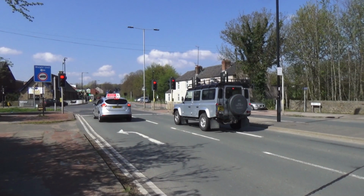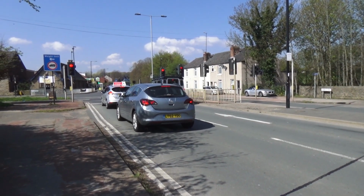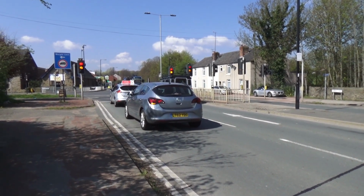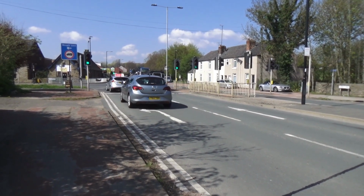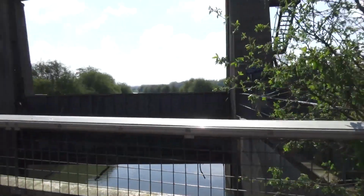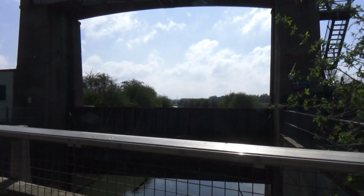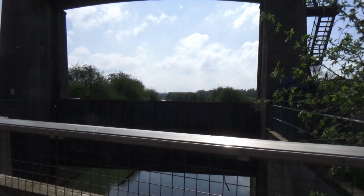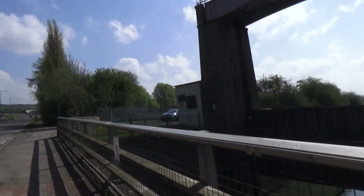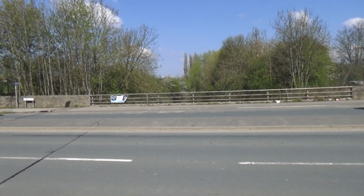Initially I set off to do a video on Orgreave and I couldn't find it, so I'm at Woodhouse Mill and I'm on the left hand side of Retford Road, which is Sheffield, and the right hand side is actually Rotherham. So what I want to do is just show you first the sluice gate at Woodhouse Mill. When they put that gate down, that pushes the water onto the fields. Behind that, and if you go on the other side of the road, that's actually going up to Waverley.